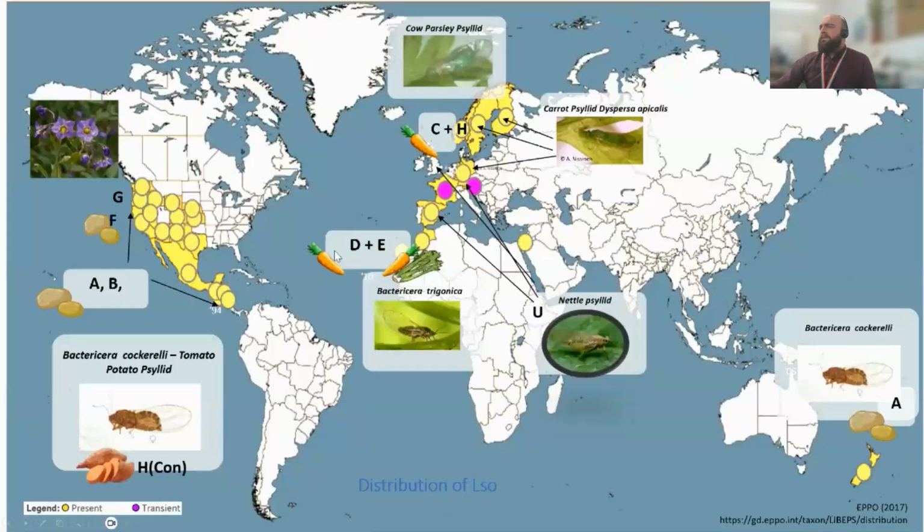The distribution of LSO and its interaction with its plant and psyllid host is rather complex. I'm not going to go through this slide in too much detail, but the main ones to look at are haplotypes A and B. These are different genetic groups of LSO. A and B are mainly associated with Bactericera cockerelli and solanaceous diseases, so potatoes, peppers, and tomatoes, and the carrot psyllids are responsible for transmitting haplotypes C, D, and E. Haplotypes A and B we don't have in Europe, and we don't have the main vector, Bactericera cockerelli, in Europe, and we'd like it to stay that way.